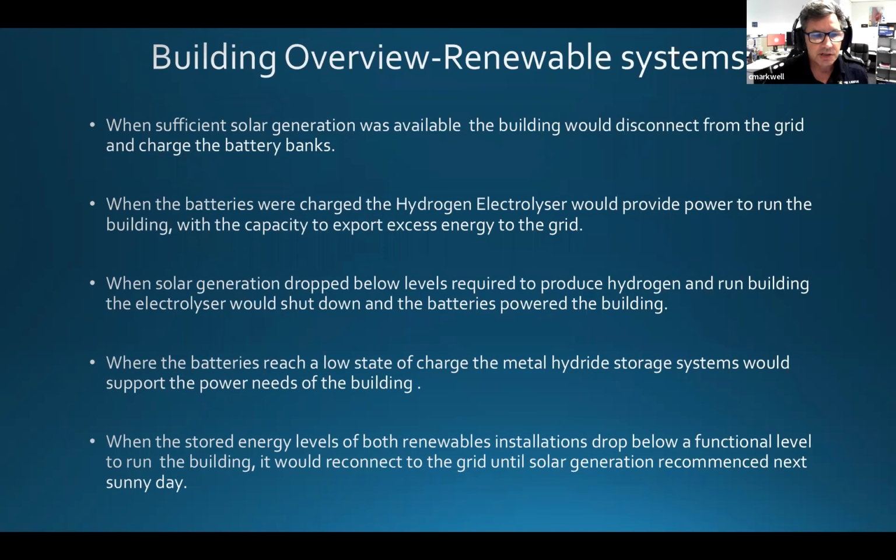When the solar generation capacity dropped below certain levels to produce the hydrogen, the electrolyzer would shut down and the batteries would then power the building. Where the batteries reached a low state of charge, the metal hydride system would kick in and support the needs of the building. So it's a constant interplay between the two stored energy systems. And when the stored energy levels of both renewables drop below a functional level, the building would then reconnect to the grid until the sun started to shine. And I'm happy to say in Queensland, that's most days of the week.